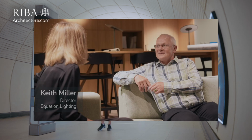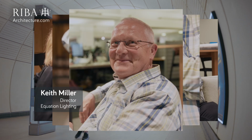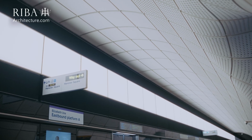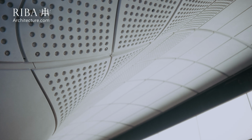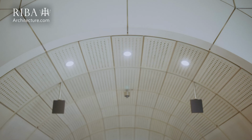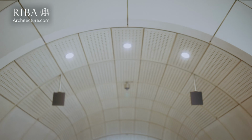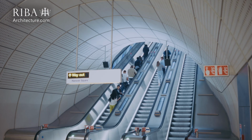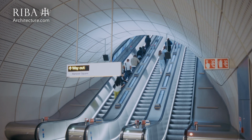We want to reveal and enhance the architecture, but also create a pleasant environment. And the success of the scheme is that it's simple. We're not trying to do too much. They're very simple luminaires, doing a simple job, but it's fully integrated and it's visually comfortable, it's not glary. It's not about seeing it necessarily and saying this is the luminaire. It's actually being impressed with the effect and feeling comfortable.